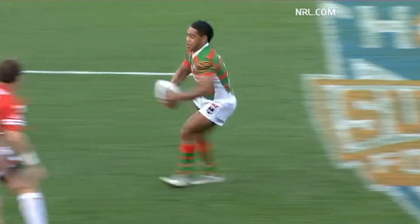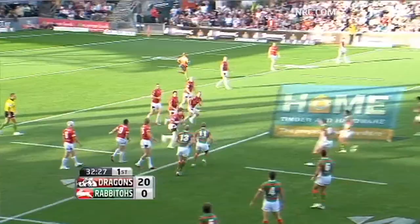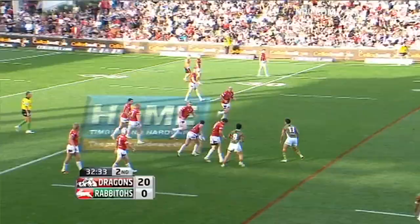Sando, he's looked dangerous a couple of times, threatened to do this. Loves to get in amongst the big men then throw the dummy. And Sutton comes around, not sure what to do, and just sort of lolls it out the back there and dribbles it on the grass aimlessly. We should have got a penalty there, South Sydney. Chris Sando was pulled back down.